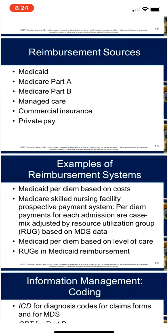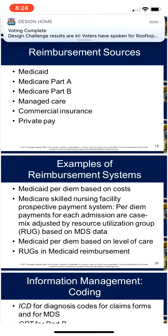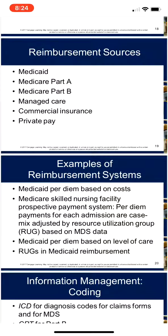Beginning in 1998, Medicare payments to SNFs changed from a cost-based reimbursement to a prospective payment system. Medicare Part A payment rates now utilize a case mix adjusted per diem rate. The per diem payments for each qualified admission are based on a resource utilization group or RUG. This case mix methodology is driven from the MDS. One of the 66 groups is assigned, and that payment is reimbursed to the facility for a specific period of time or until the next MDS is completed according to the defined schedule.